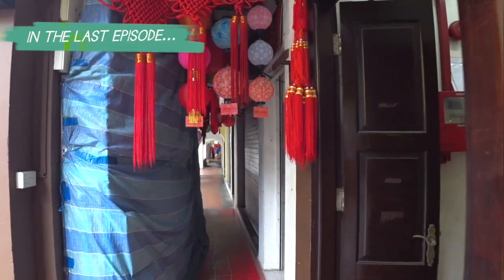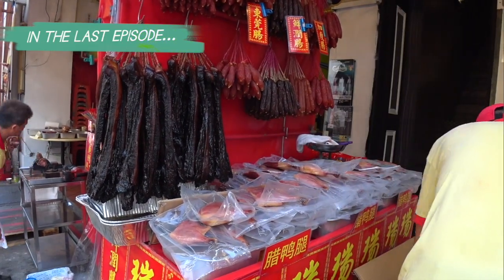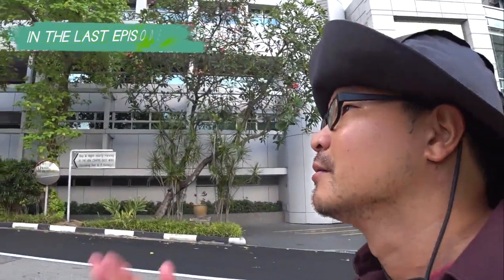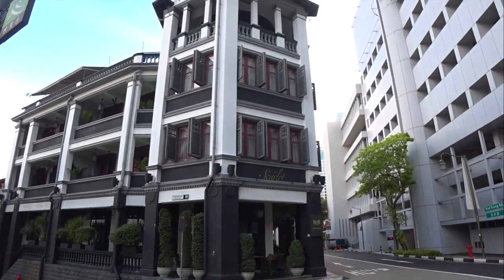I've seen it in the news, on social media, that Chinatown is infested with rats. So I've come here to investigate. Guys, this is the beautiful Scarlet Hotel, boutique hotel, really pretty. I should come back and sketch this beauty of a building.